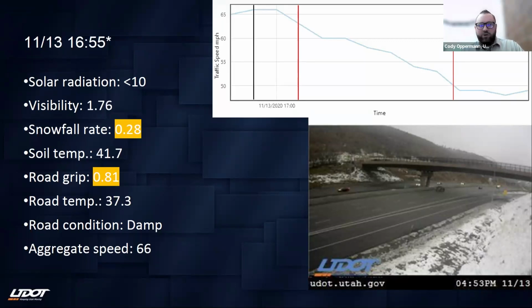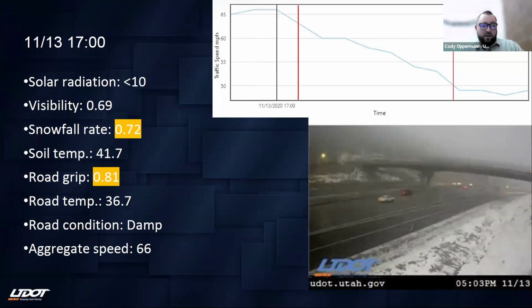I had to interpolate the RWIS data since we were taking 10-minute observations, but let's say it was 5-minute observations here. You see the snowfall rate ticked up a little bit more, road grip stayed the same, but we haven't triggered any of the thresholds from our algorithm yet, but speeds are still elevated. Next slide. Again, conditions are deteriorating, but not quite yet.